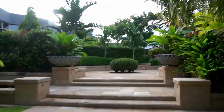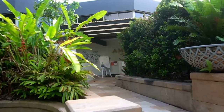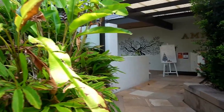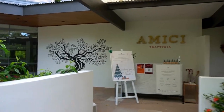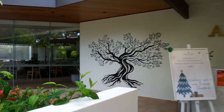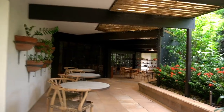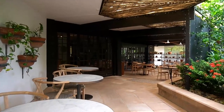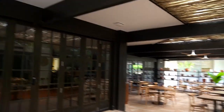So the first place we're gonna see, guys, is called the Amici. It's a restaurant. So Hayman Island has a lot of restaurants, different styles, depending on what you want. But this is Amici. It's like a family restaurant, so it's quite casual in its dining style. It's closed at the moment, but it's beautiful. So at night, we actually came here the other night and these fairy lights are all turned on. And there's a chef and you can watch him cook your food.